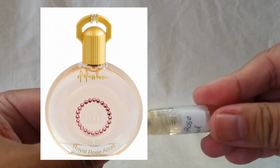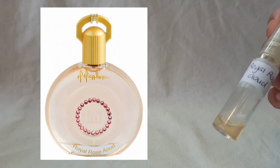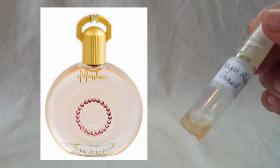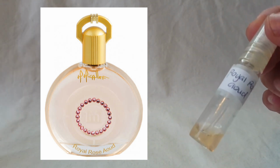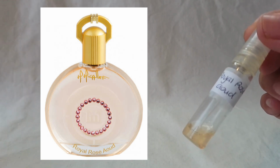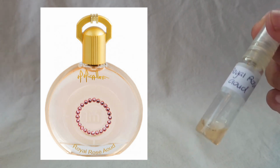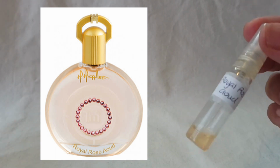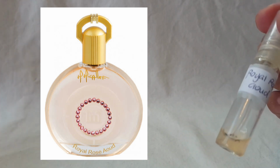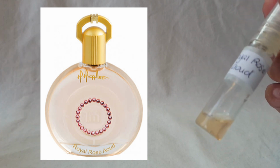Oh, it's so nice. This is basically a clean and fresh, inoffensive oud and rose perfume. I find it to be a little bit transparent, and the oud in here isn't animalic or barnyardy or anything like that. So it's a very inoffensive, everyday type of rose oud that you can probably wear at the office or something like that.